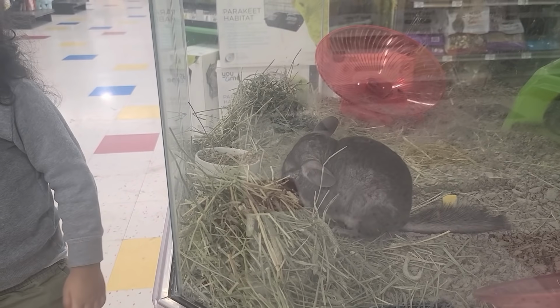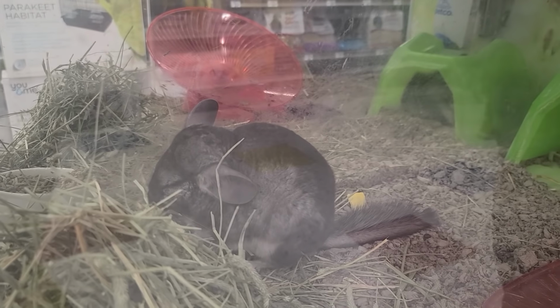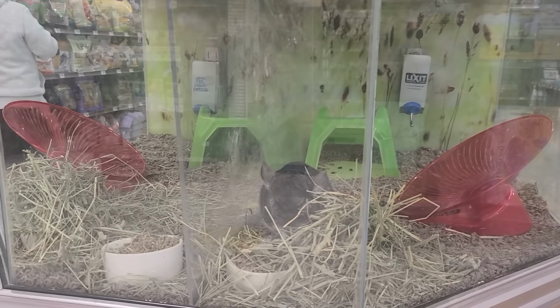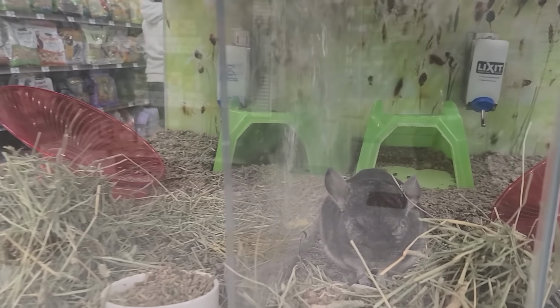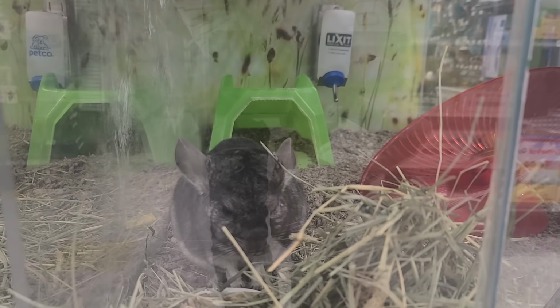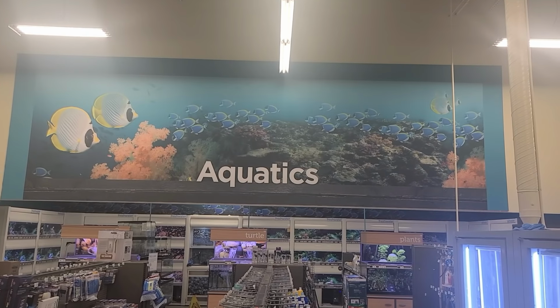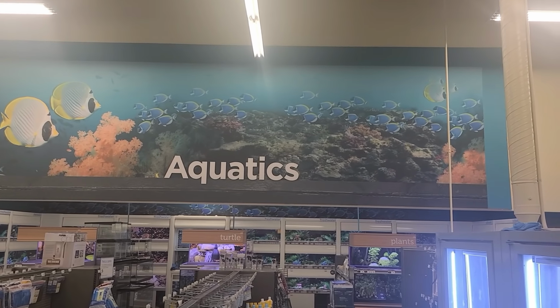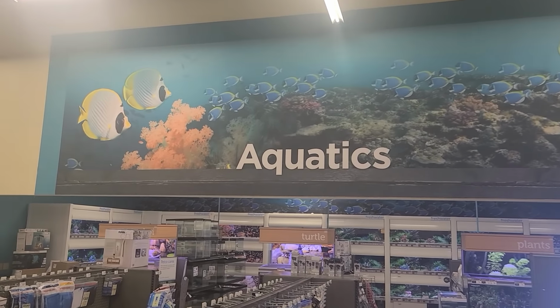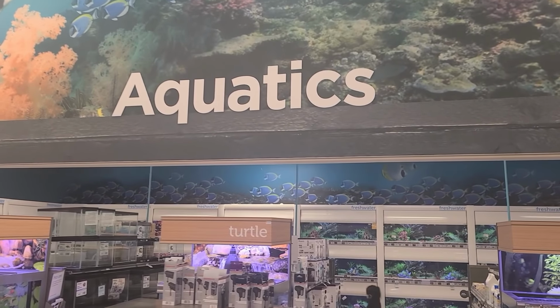Here comes my favorite, the fluffy chinchilla. Come on guys, let's explore the unique saltwater fishes and the freshwater fishes.